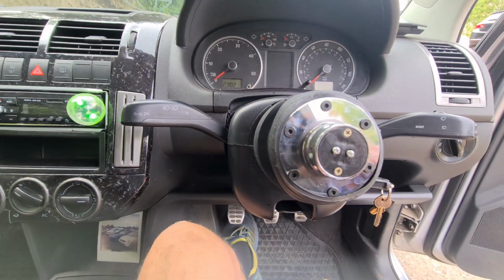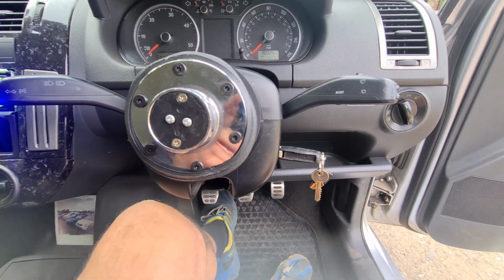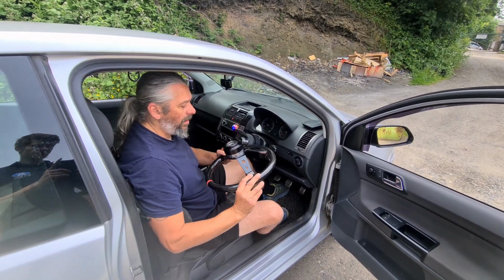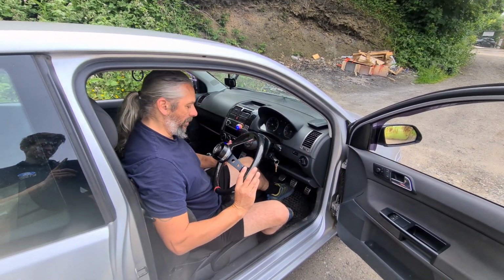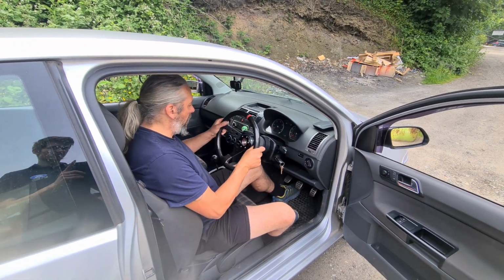Apparently the way to get into this car is to take the steering wheel off first, and then you've got to get it back on. So I shall demonstrate that now. Real carbon fibre steering wheel. For £40? Yes, £40. Right, so is it difficult to get on then? I'm saying nothing.